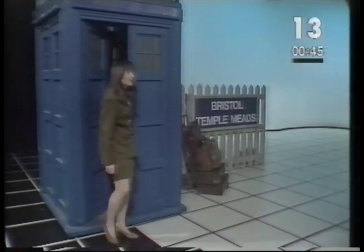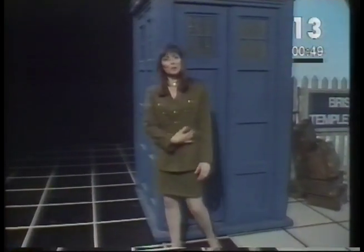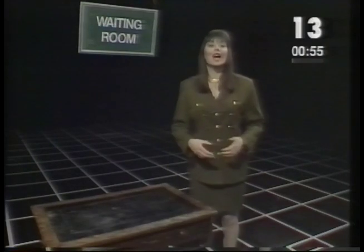Time. Can this be crew? Oh, well, Bristol will have to do. That's the problem with travelling by TARDIS. It just seems to land any place, any old time. What the TARDIS really needs is some sort of timetable.